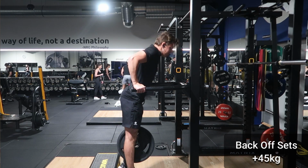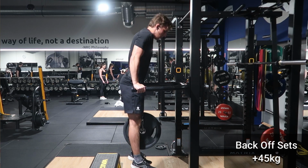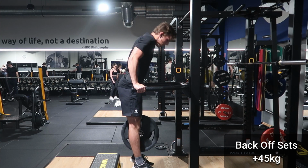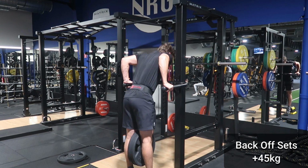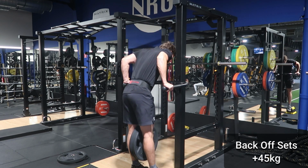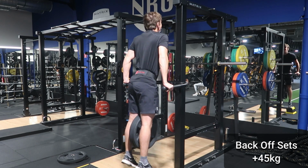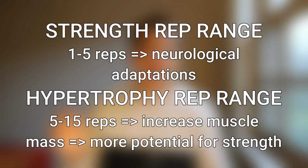Now, what you would expect me to say right now is you have to work in the strength rep range in order to get stronger, but ideally you actually want to combine hypertrophy and strength training to get as strong as humanly possible. If you want to get stronger, you will do the vast majority of your sets within the strength rep range to get the neurological adaptation that you get from working with heavier weight for a low amount of reps to get stronger at an exercise. But you will also do a fair amount of work in the hypertrophy rep range simply because that will allow you to build further muscle mass. And the more muscle mass you have, the more strength potential you will have.